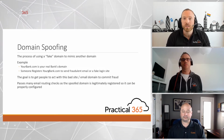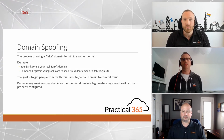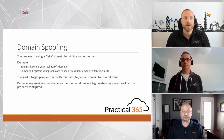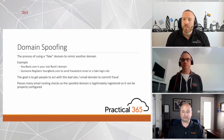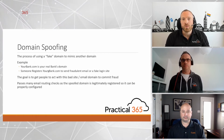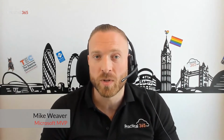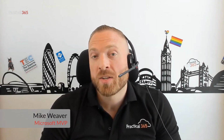It can be to send email, it can be to put up a fake account page, to log in and try to get login details, and things like that. These are really difficult for administrators to deal with, particularly from an email standpoint, because a lot of times they're properly signed. You can get a certificate for those domains. It'll pass email checks because there's no reason for it not to. It's a legitimate domain name.